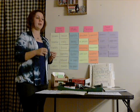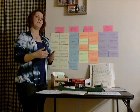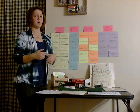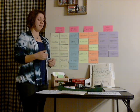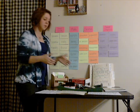This is just to help them learn how to unscramble letters quickly, think of new words quickly. It's just to really kind of get them thinking about the words that they use, the words they know how to spell, and make them really concentrate on doing a focused activity with words.